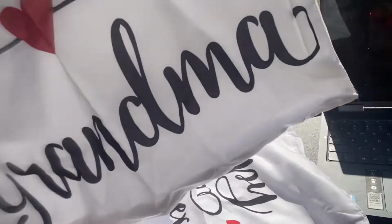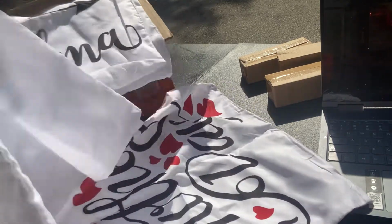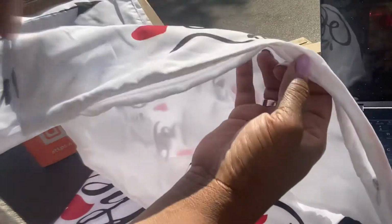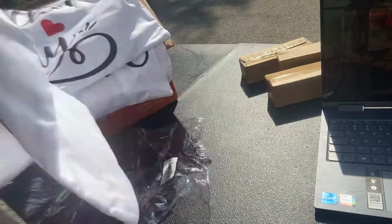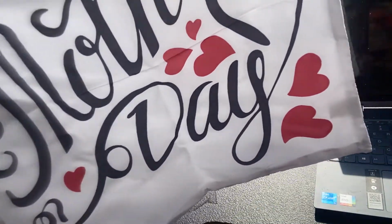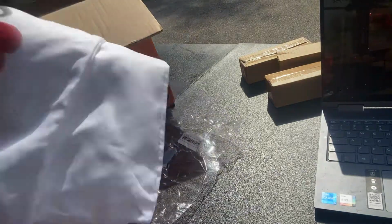Bless grandma. Happy Mother's Day. And all these have the zippers in them. And then we have Happy Mother's Day. Nice, y'all. Nice.